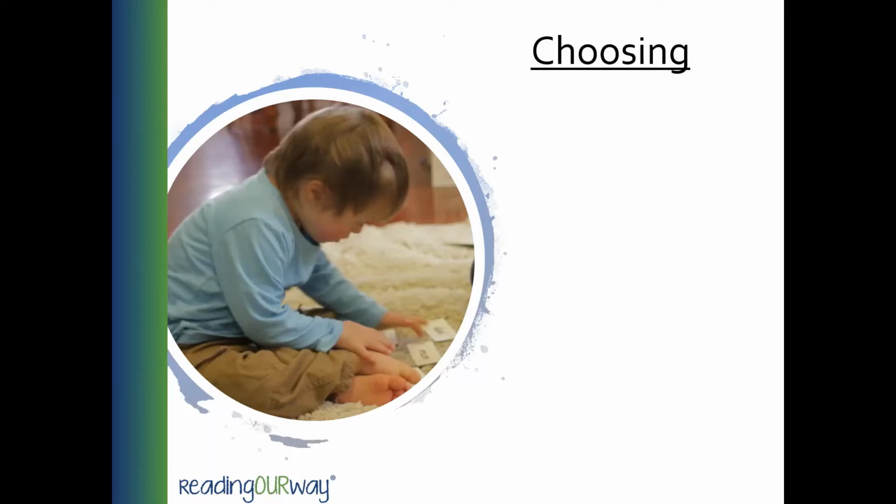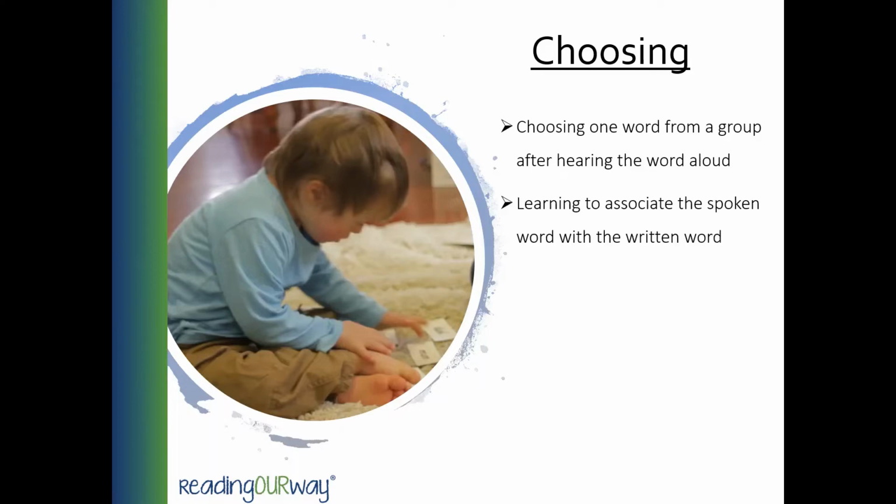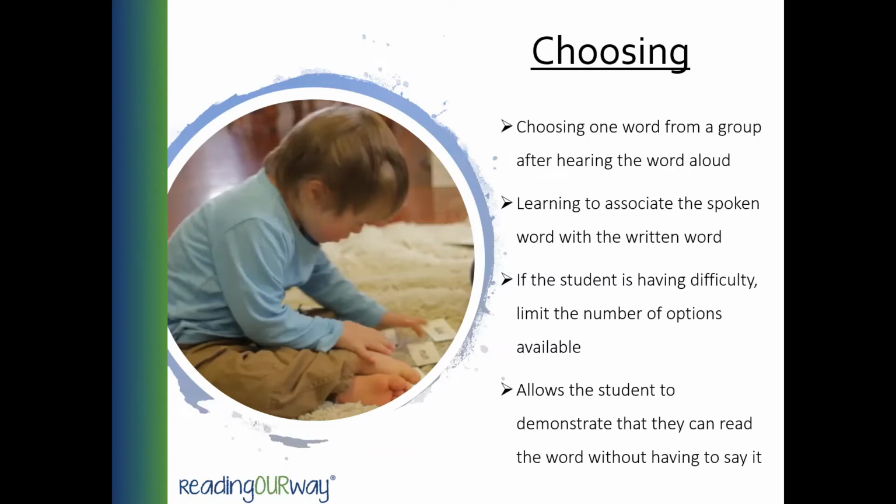And then we move on to choosing. So choosing one word from a group after hearing the word aloud, such as dog. Learning to associate the spoken word with the written word as a whole, the shape of it, the length of it. Hear it and find it. If the student's having difficulty, limit the number of options available. So start with 2, then as they improve, move on to 4, and so on. The choosing process allows a student to demonstrate that they can read the word without having to say it. It's not essential for them to say it back to you, as long as they can recognise the word.